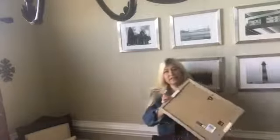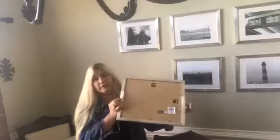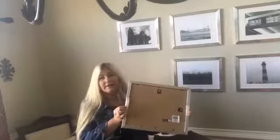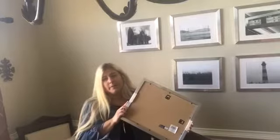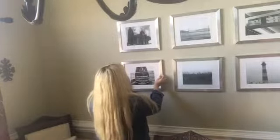I'm actually using these Velcro command strips. And I am doing that because I am not ready to nail down the pictures at this point. I want to get them up on the wall and see if they're straight and if I need to move them around. So I'll probably leave them up with these strips for a couple of days just to make sure I have the placement right and just to make sure that I like them before I put holes in the wall.